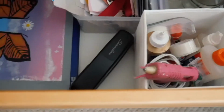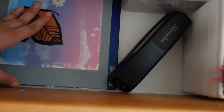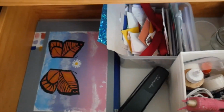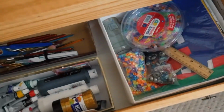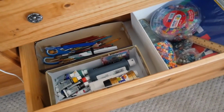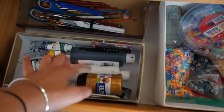Extra glue, stapler. I don't really need that right now because I'm not turning anything on paper, but stapler. And then I have my coloring book and this unfinished painting on top. Then in the second art drawer, it might seem extra to have 2, but this one's for heavy duty projects, if that makes sense. I have all my paintbrushes, all my paints, my little paintboard thing, and this glitter.